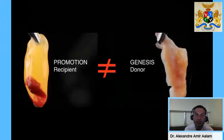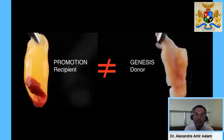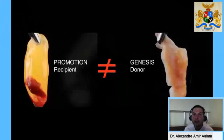The second shortcoming that we analyze into our patients, into the articles that we review, is the different way of wound healing process. And even though, as you can see in the slides, that the PRF membrane has a very, very attractive texture that looks like a connective tissue graft, you have to remember it is not a connective tissue graft and will not behave like a tissue graft.